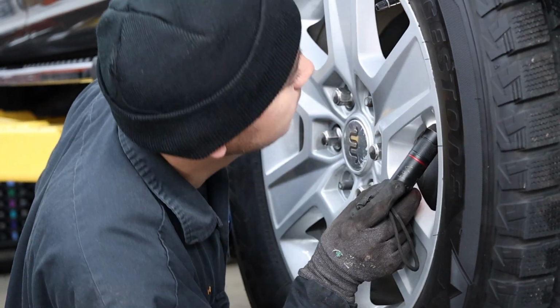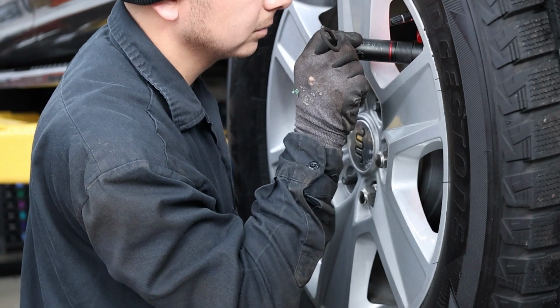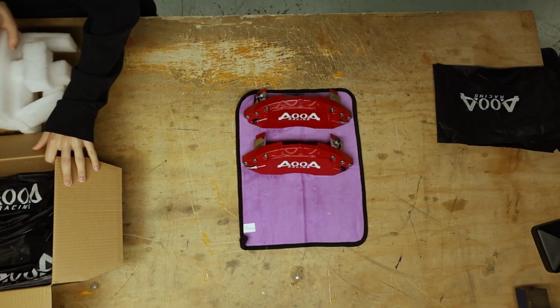because the caliper cover is a little thicker. If you don't have the spacer, it's not going to work. So be ready for that. Make sure you have that spacer. So I sent off an email to the service team at Aooa, and they got right back to me.